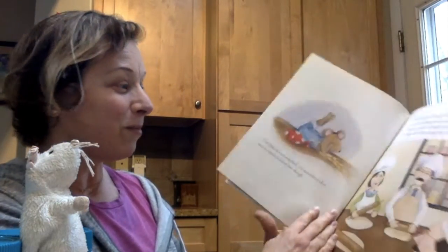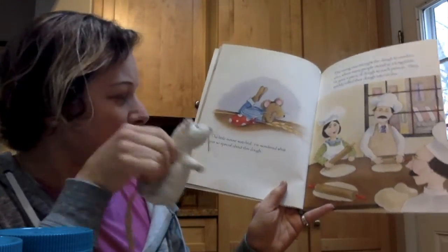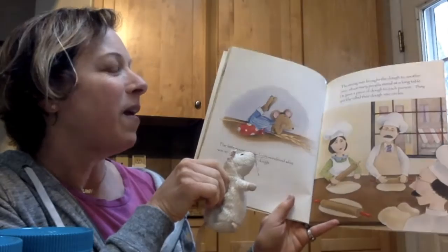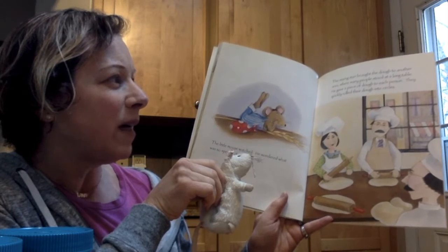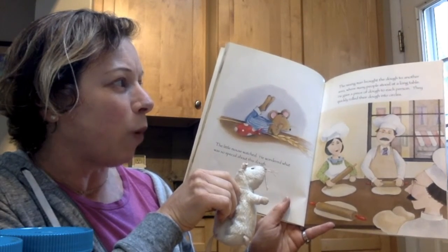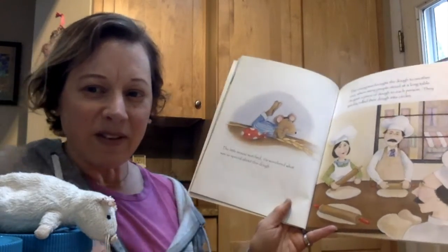I think so too. The little mouse watched. See? He watched and watched and watched. He wondered what was so special about this dough. The mixing man brought the dough to another area where many people stood at a long table. He gave a piece of dough to each person, and very quickly they rolled their dough into circles. Going back up there, little mouse.